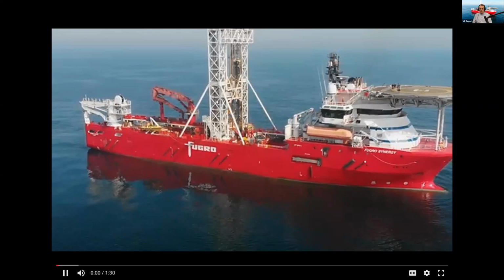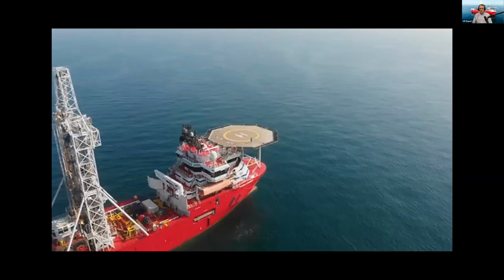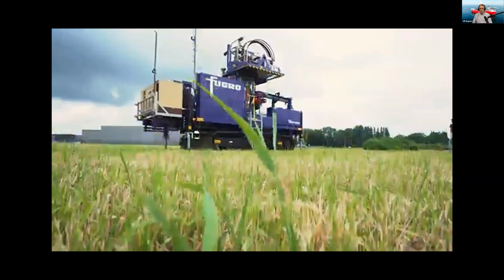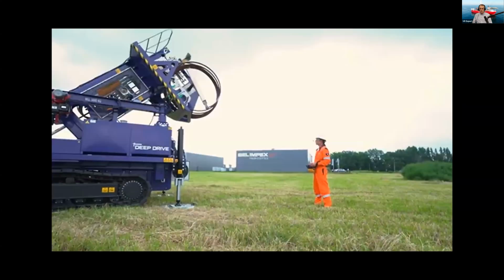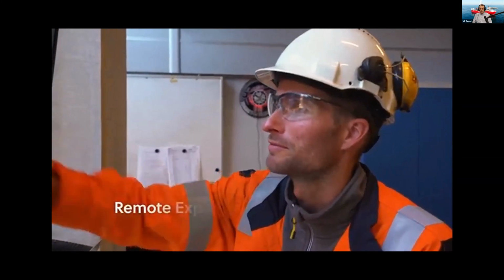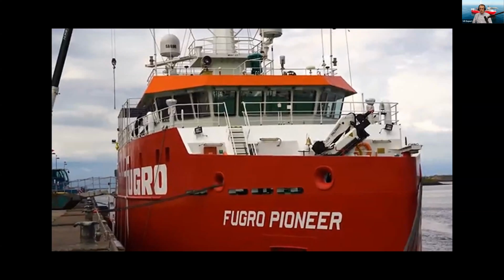Fugro is the world's leading geodata specialist and operates around the world, often in remote locations and extreme weather conditions. Having access to remote locations in real time is key for delivering faster and better solutions to our clients. One of our solutions that supports remote working is Remote Expert. Our proprietary software establishes a real-time video and audio connection between an on-site operator and office client or expert.